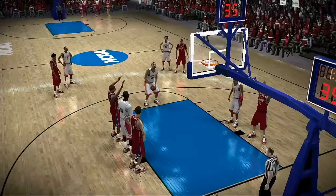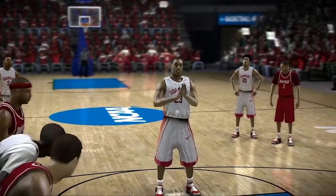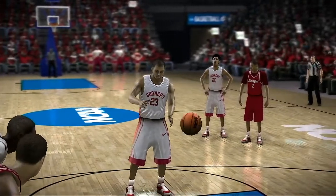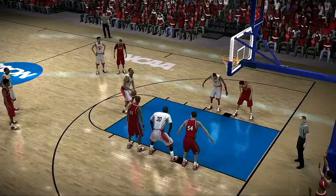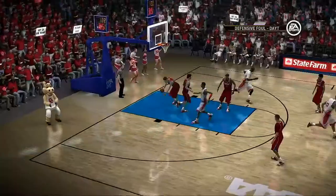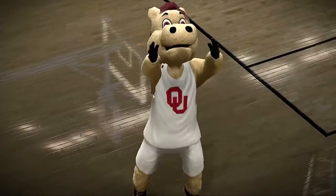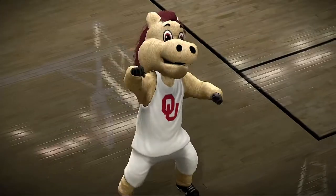Number 30 is put back in the game. Hey, this team easily comes apart without him out there, Brad. Second shot is good. Nice high post screen. So timeout on the floor, and that gives us a break to go courtside.